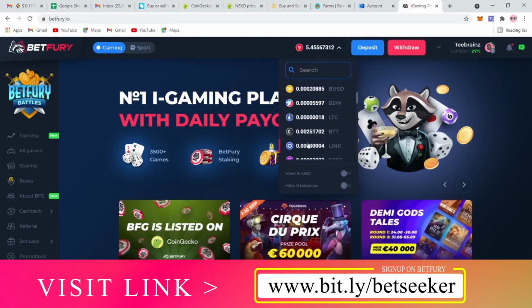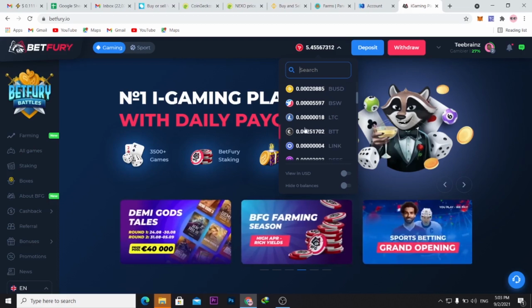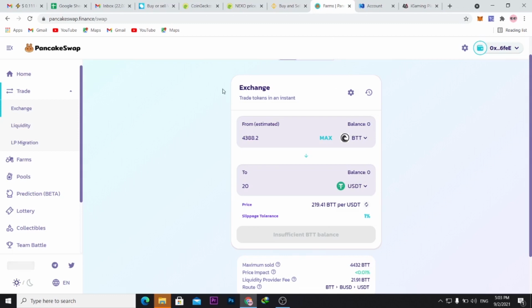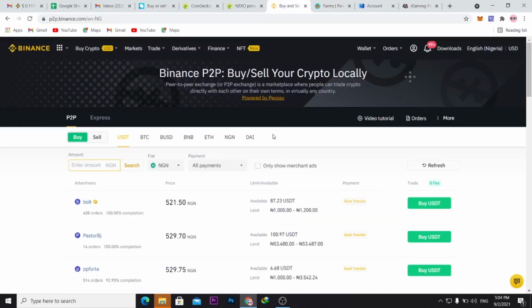One of the cheapest cryptos you could use to trade, stake, or even bet here on Betfury is BTT. If you check BTT here on PancakeSwap, if I buy just $20 worth of BTT, I would get around 4,300 BTT. You get it? I would need to buy some crypto here on Binance, so I'm going to go to Binance, buy some crypto, swap it to BTT, and transfer it down here to Betfury.